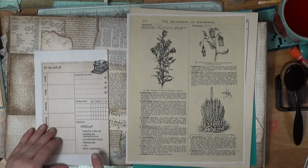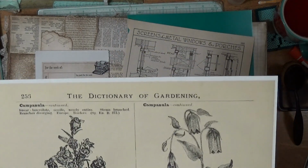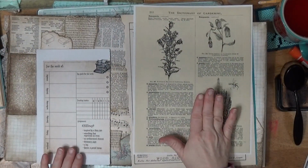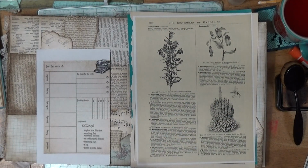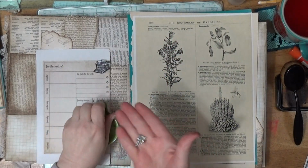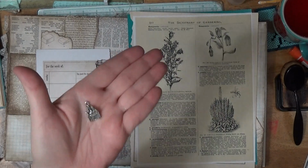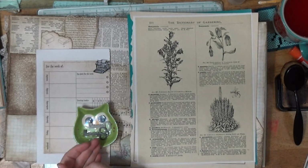Okay, and then, it's really cool. It's a dictionary of gardening. Hey, that's a different dictionary page. Love that. That just popped up on the page today. I was like, ooh, yeah, I'm going to use that one. A key. I have several little keys here. I have these keys. Not several, I guess. I have 2. I also found this. I was putting up my stuff from making my little journal that I just finished. And when I was putting the charms up that I didn't use, I saw this little castle key, or charm, and I thought, hey, I might use that. So I just put that in my little bowl there.